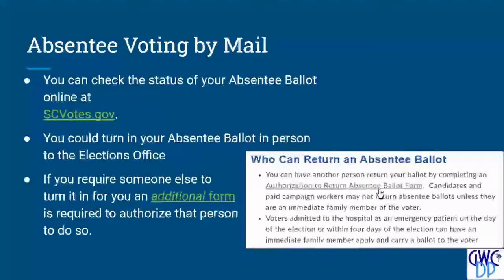And let's take a look at that blurb on the right. First, a candidate and paid campaign worker cannot do this on your behalf unless they're an immediate family member. So Mrs. Jamie Harrison is certainly allowed to turn in Jamie's ballot. But everybody else, you can't have a candidate turn it in on your behalf or a paid campaign worker. But family, friends, neighbors, they are certainly able to turn it in on your behalf as long as they have that form in their hand when they do so. So make sure you do that.